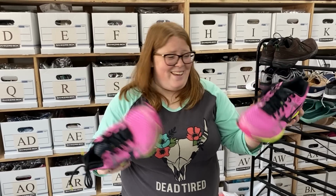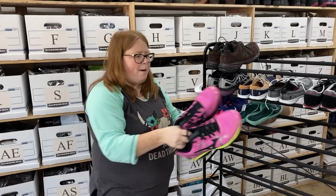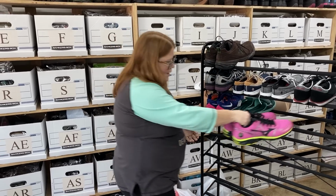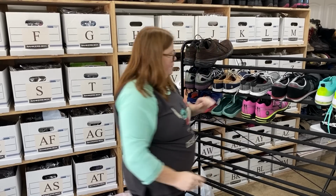I did find one comp, and it sold for $70, the pink ones. So hopefully that comp was good, and I can sell for close to that. Even if I got 50 plus ship, I'd be pretty happy. Yeah, we'll try it out. Hopefully someone has a size 11 and a half foot out there that likes pink shoes.